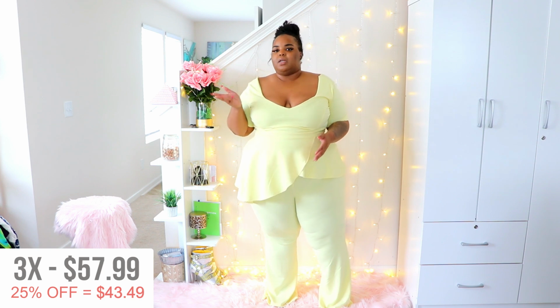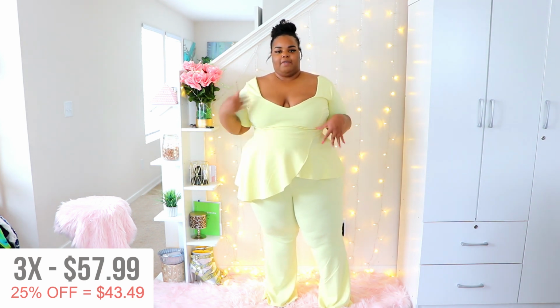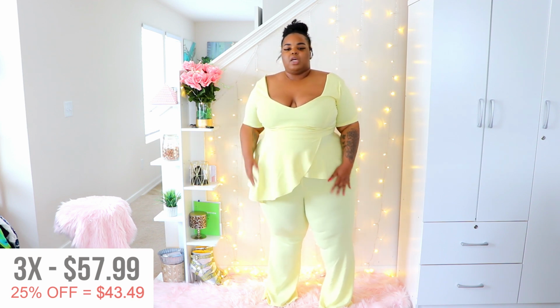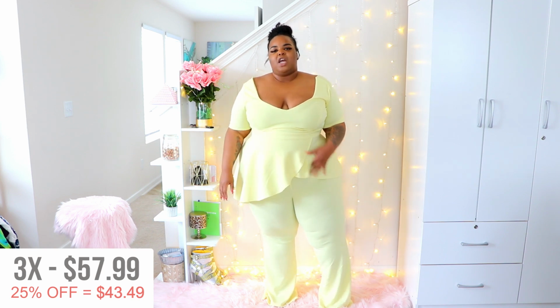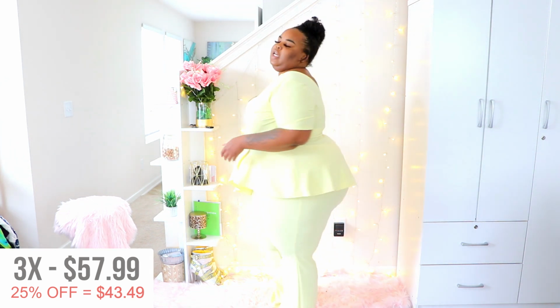It's just a breath of fresh air where you don't have to go out every night and have everything out and fitted and stuff. This is just something simple that I think is a daytime outfit: shopping, brunch, etc. So yeah.